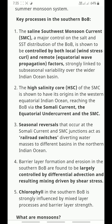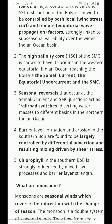The high salinity core, HSC, of the SMC is shown to have its origin in the western equatorial Indian Ocean, reaching the BoB via the Somali Current, the Equatorial Undercurrent, and SMC. Seasonal reversals that occur at the Somali Current and SMC junctions act as railroad switches, diverting water masses to different basins in the northern Indian Ocean.